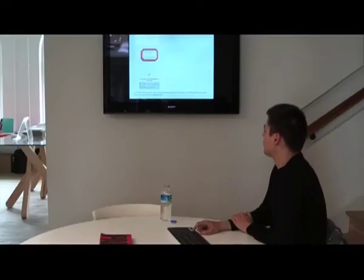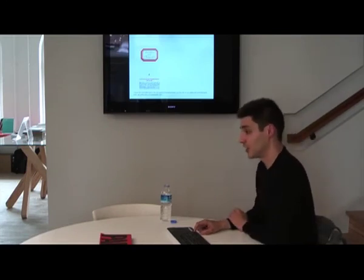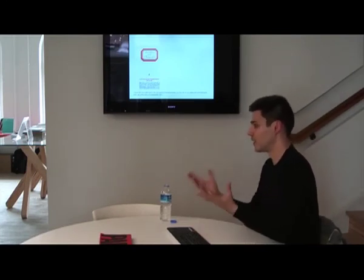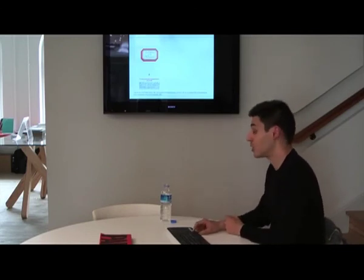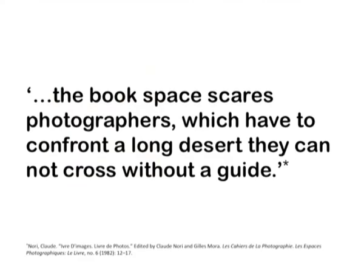And this is a special edition of a series dedicated to photographic spaces, so each volume was dedicated to a photographic space, a working space, and this one is about the book, so from 1982. And what I liked about it is it has so many things in it that it's text-based mostly.